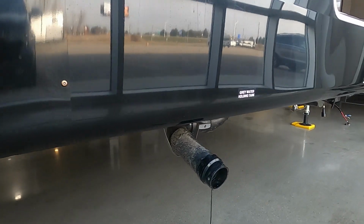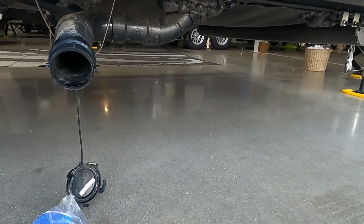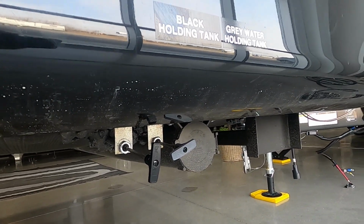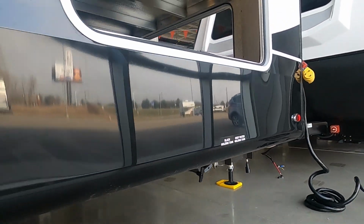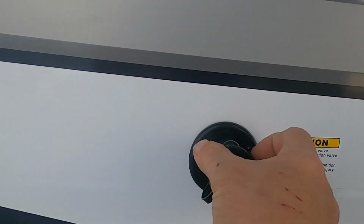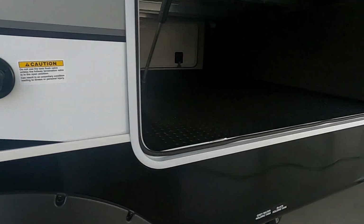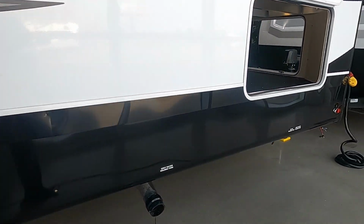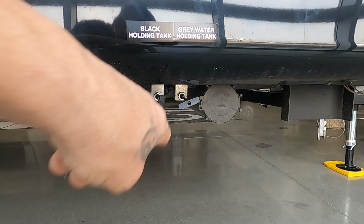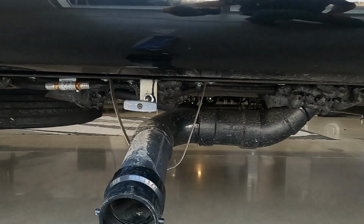Come on over here to your last tank. Hook up and pull down here accordingly. Start with your black. When that sounds empty, grab that hose at your dump station, and your second tank is going to wash out from here. Repeat the process. Make sure all that black tank is washed out. Close your black handle. Pull this gray. And then lastly, that gray.